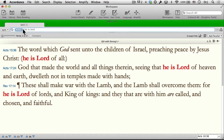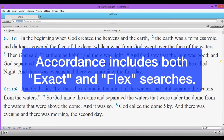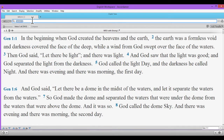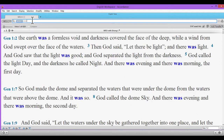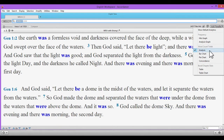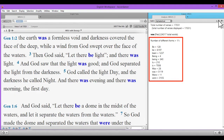Let's switch to the Windows version of Accordance to show off the next 2 features. Accordance includes both exact and flex searches. An exact search finds only the exact word we enter. Search for was, and every verse with was appears. However, Accordance also has a flex search, which finds every common variation of a noun or verb. Flex search for was, and Accordance finds every form of the verb to be. The analysis pane tallies our results, showing us we found a total of 11 different forms.